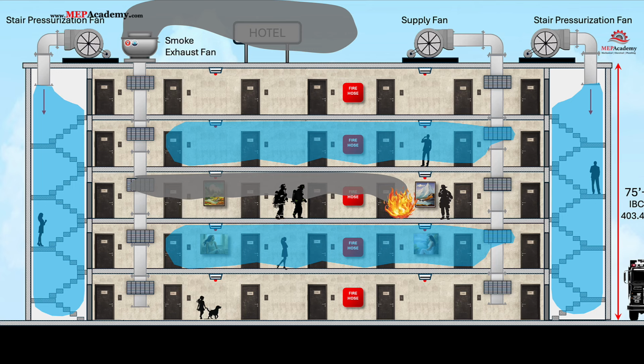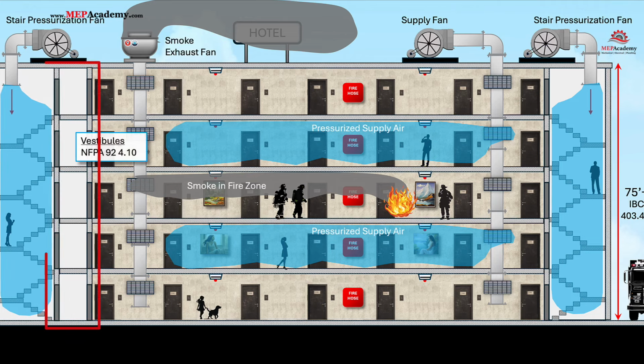In a high-rise, a vestibule is often used for smoke control with stairwells or elevator lobbies to act as a buffer zone between areas with different pressures. These enclosed spaces are pressurized with fresh air during a fire to prevent smoke from entering, ensuring that stairwells and elevator shafts remain safe for evacuation and firefighter access.